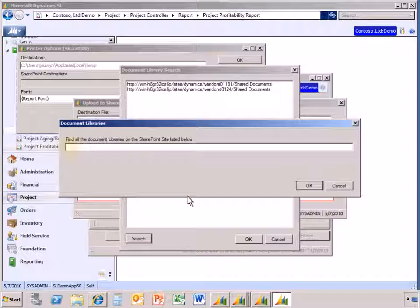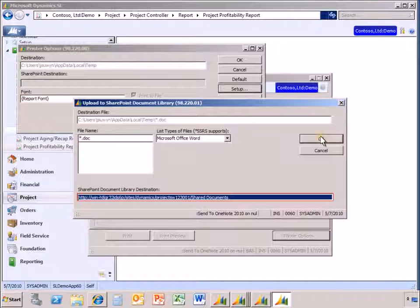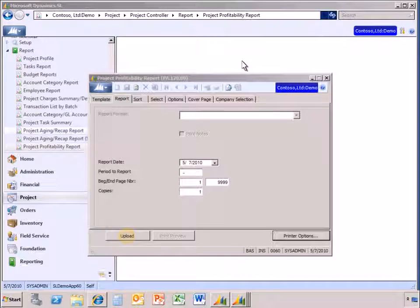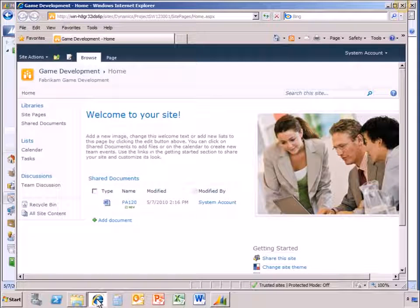Prakash chooses a destination for the report by entering the new SharePoint site he just created. He decides that the Shared Documents library is the best location. Clicking the Upload button will now enable Prakash to send the report directly to the new SharePoint project site. The SharePoint project site provides secure access to the project profitability report.